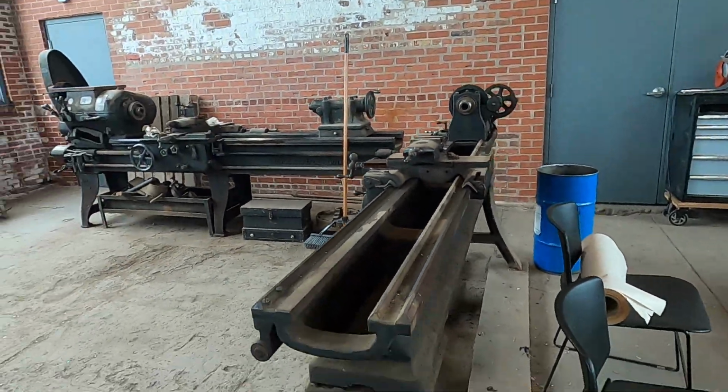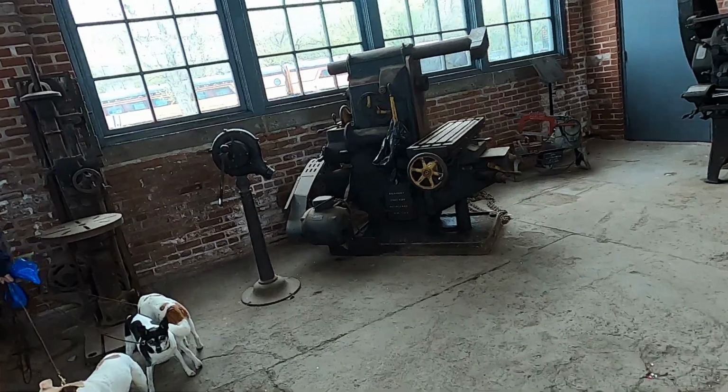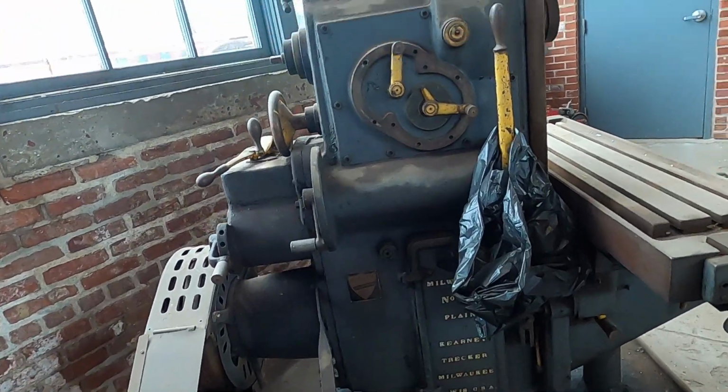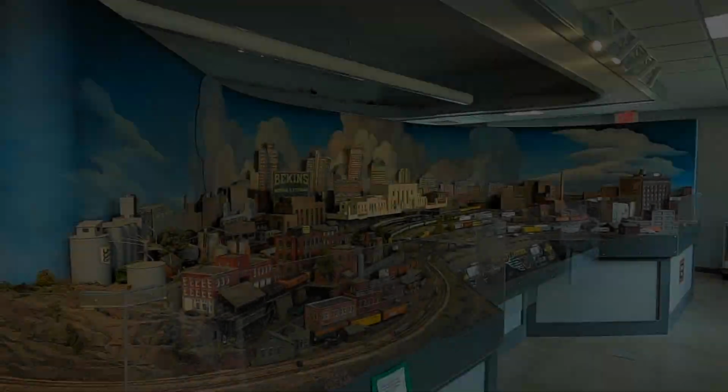And as we spin back around to the left-hand side, that is a Milwaukee machine. Wonderful pieces of equipment. Great to see they still have them kicking around. Now they're museum pieces. I know a shop that runs them today.